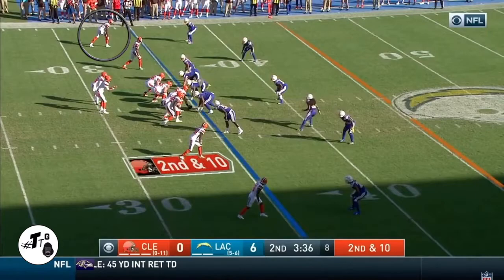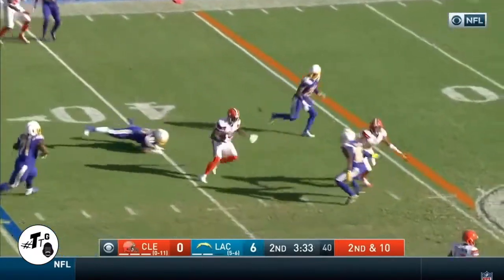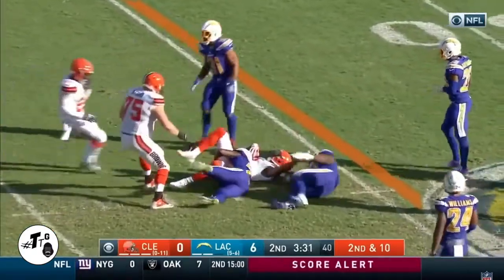Up top against the soft cover one, Gordon is going to run a 3-step slant. He does a good job of being patient in and out of his breaks. He crosses that defender's face at the perfect time.